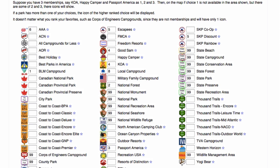If we're just looking for somewhere to overnight, for instance, Passport America offers 50% off of the typical park prices, whereas Good Sam and AAA normally only offer discounts of up to 10% off of the nightly rate. Furthermore, if we're staying in an area where there's BLM campgrounds or national forests available for us to camp in, the beauty of these is that they're typically either free or very low cost, not to mention the fact that they're often quite beautiful.